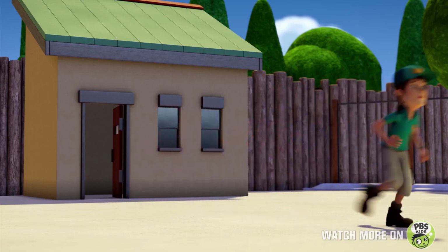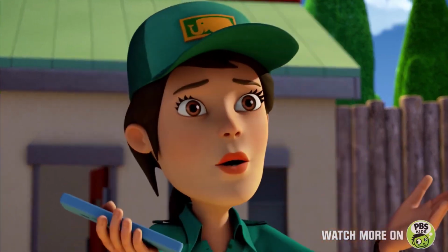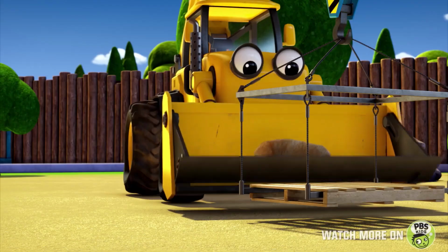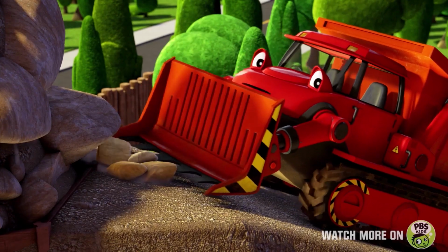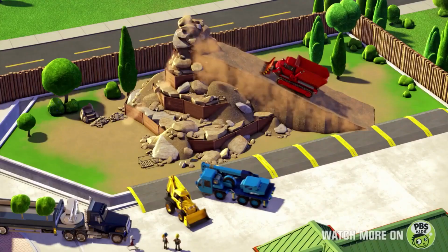Bob? Bob? What's wrong, Jenny? It's the bear. It's arriving today! Oh, what are we gonna do? One more pallet. It's going to collapse! Whoa! Whoa! Whoa!